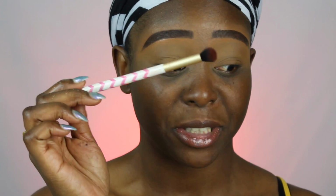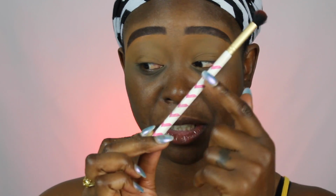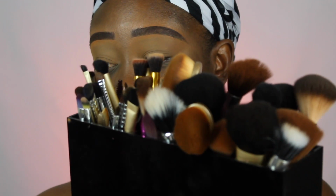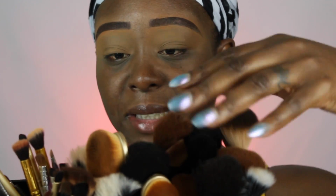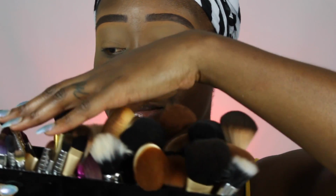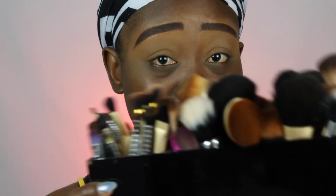And also for your brushes, these brushes here that you see, I got these from Amazon. Most of my brushes, let me show you my brush kit, okay? So these are all my brush kits. This is it right here. These are all the brushes that I have, and I even got the kit from Amazon. You could just Google brush set holder, and I got this. It has 3 sections, and these are all of my brushes here. Some of these are from Morphe, but most of my brushes right here are from Amazon, okay?